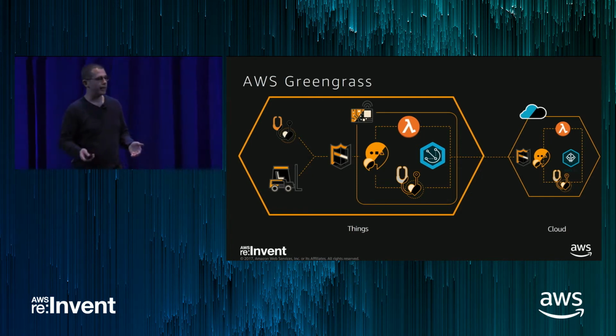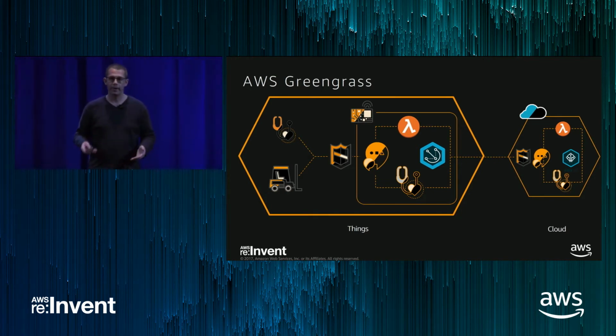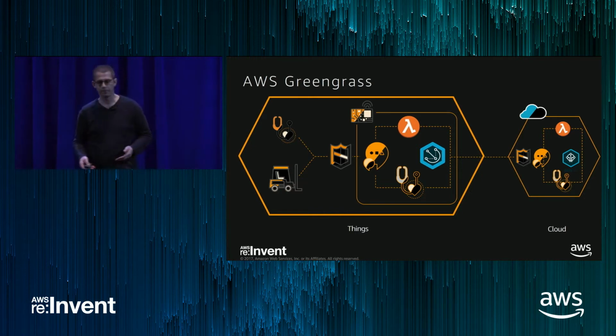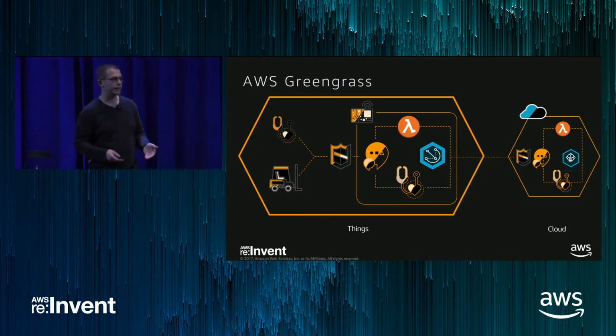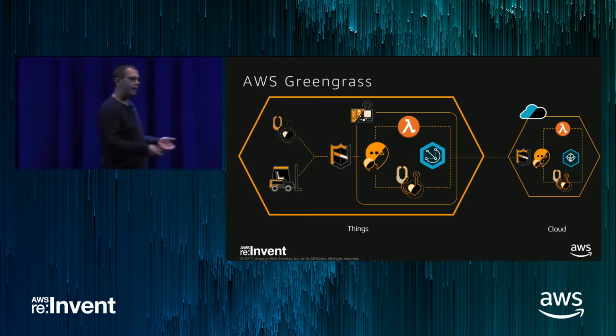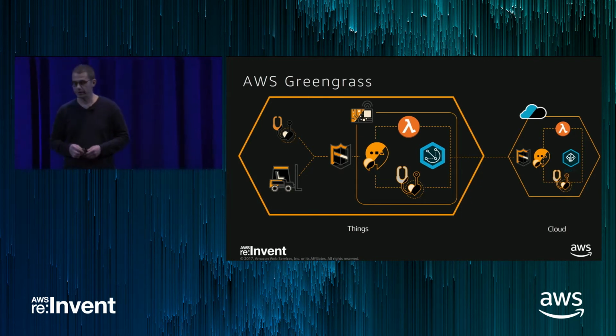The next thing that we have at the edge is AWS Lambda, which enables local compute in a way that your developers are familiar with, developing serverless applications in the cloud. And then finally, what we've brought down to the edge is device shadow, which enables you to run actuation and tell the device state that your device is currently running at.